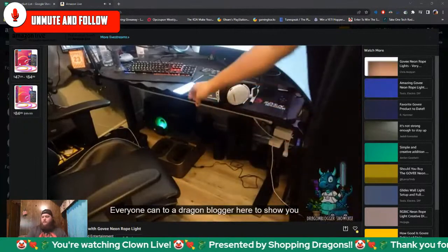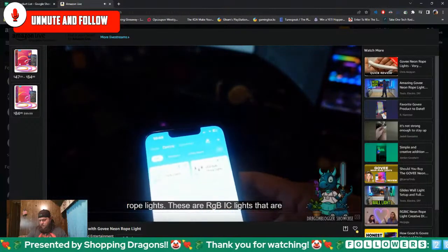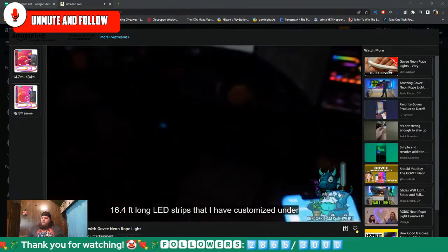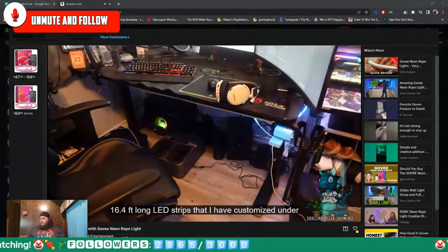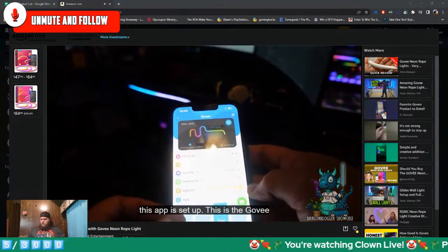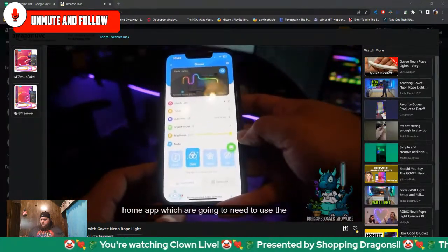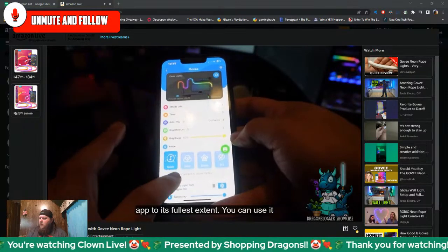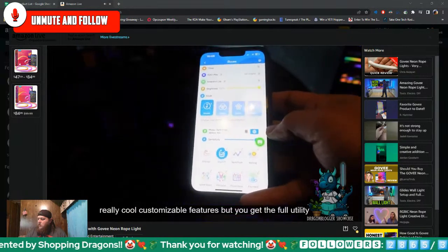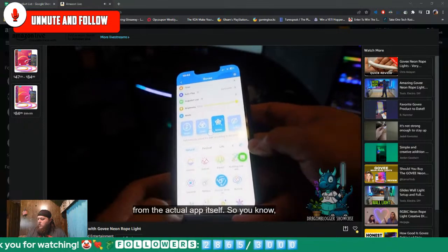Hey everyone, Nikita with Dragon Blogger here to show you guys something really awesome. This is the Govee Neon Rope Lights. These are RGBIC lights. that are 16.4 feet long LED strips that I have customized under my little gaming desk here. I absolutely love how this app is set up. This is the Govee Home app, which you're going to need to use the app to its fullest extent. You can use it just straight out the box. It does have some really cool customizable features, but you get the full utility from the actual app itself.